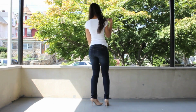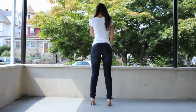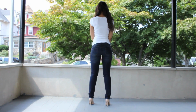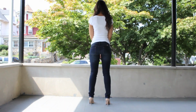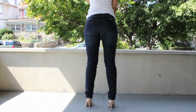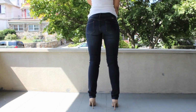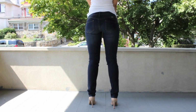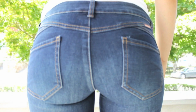If you're a pear or an hourglass who doesn't want attention to be placed on the hip or thigh area, but you'd like to enhance your derriere, I'd suggest you select a darker denim wash since darker washes help to conceal while lighter washes highlight. In this case, I would suggest that you pay close attention to pocket placement because you can end up selecting a style that will over-enhance the slimming effect that the dark wash provides, making your bum appear flat and undefined.